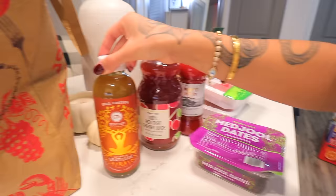I got more kombucha, surprise, my favorite one. I know you guys remember this from last year. It's the fall edition one.